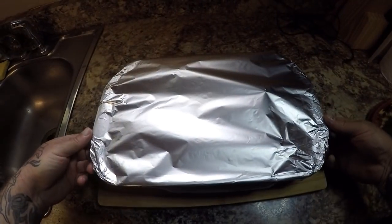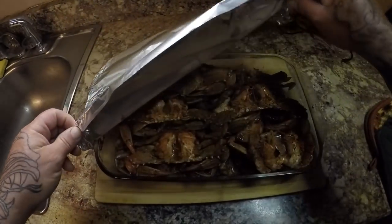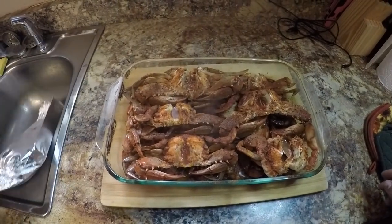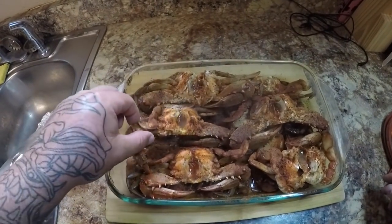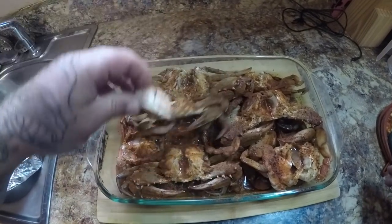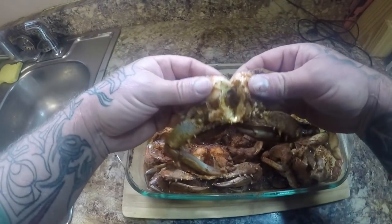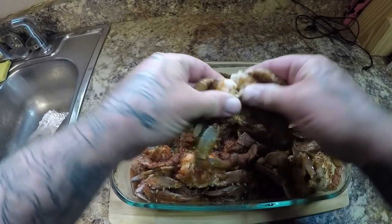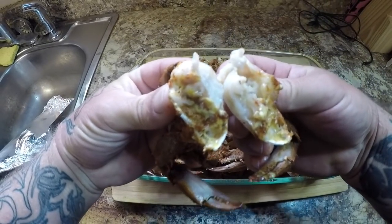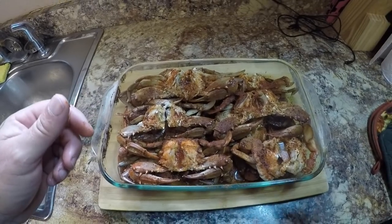All right, guys, it's been 25 minutes. Hot. Look at that, y'all. Holy cow. Man, that looks really hot. All nicely cooked. Steaming up my GoPro here. Oh yeah, that looks good, guys. Look at that. Awesome. So I'm gonna let these cool down a little bit and then we'll start eating some.